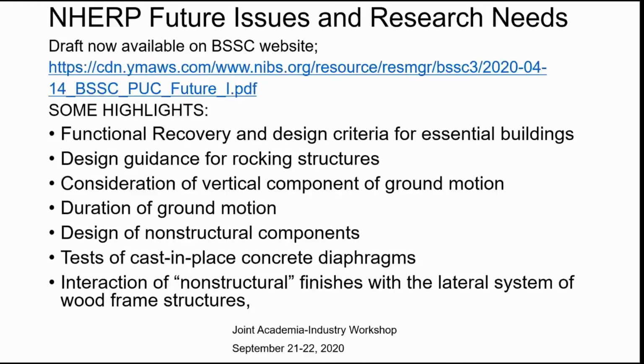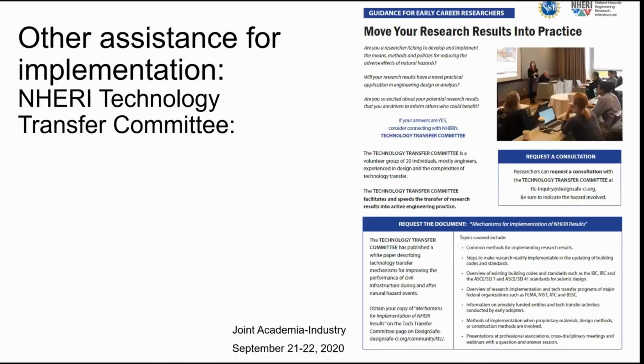The other assistance for implementation comes from our committee. Actually, that's why we were created. We have made one sweeping review of all research, NHERI research. We're about ready to embark on another sweep of the research been done in the last couple of years. But we have other programs, so to speak. This is a little flyer here, which I know you can't read, but you can probably read it when you get the copy of the slides. But this basically is advertising the Technology Transfer Committee, and it's sort of aimed at young researchers.